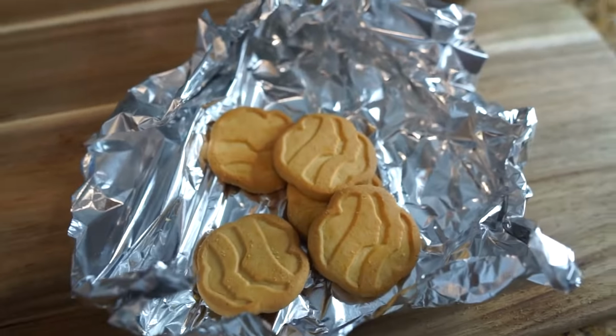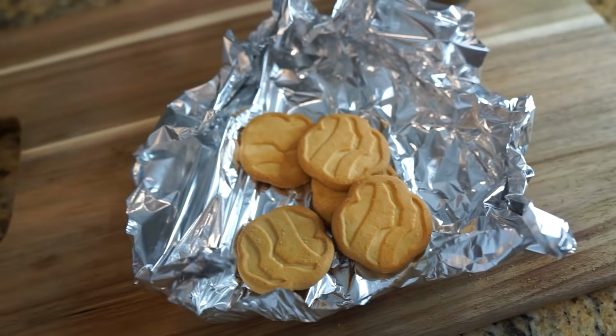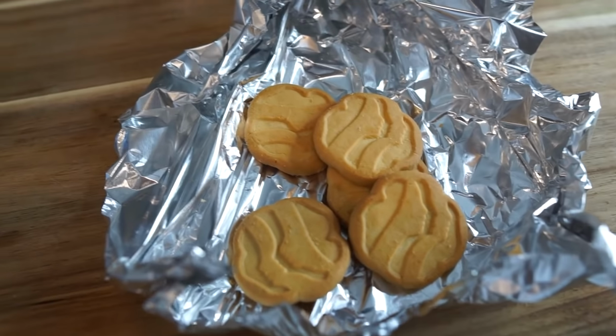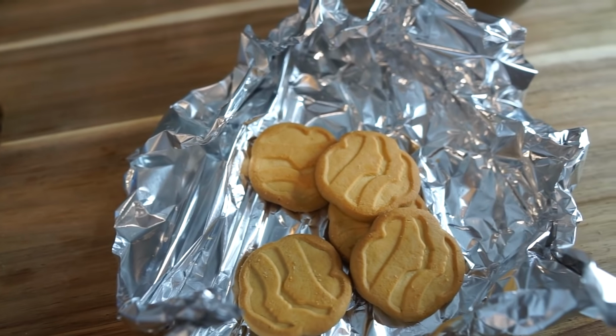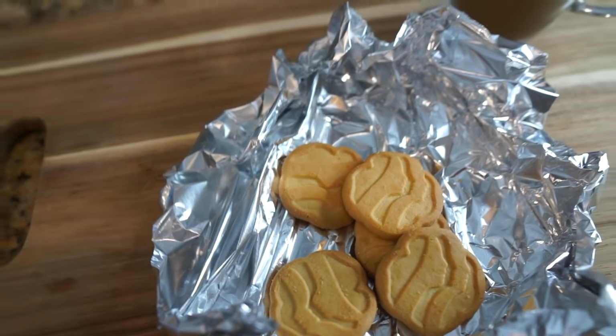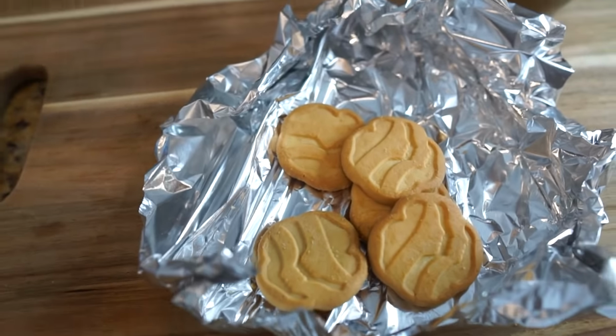Okay, you guys, so we just got back from our walk. We just took a walk around the neighborhood, and it was just nice to get out the house and get a little bit of fresh air. I'm feeling much more relaxed, feeling good, and now I'm gonna have my dessert.